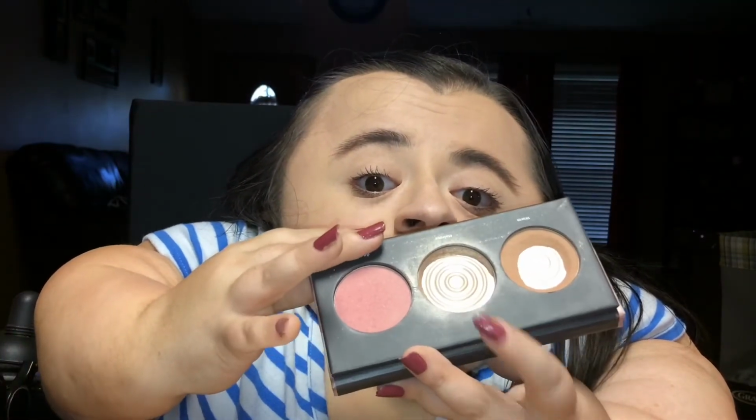And as you guys can tell, I love this thing a lot because I've almost used it all up. So I would really like to get another one for Christmas. Hint, hint. Because I really loved this highlighter. It was so pretty. So, just going to apply this to the high points of my cheeks.